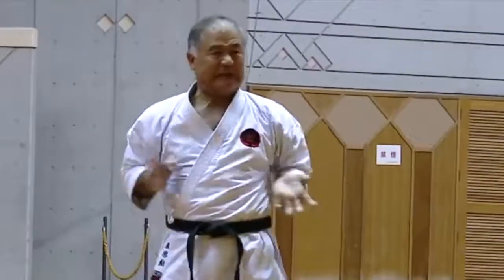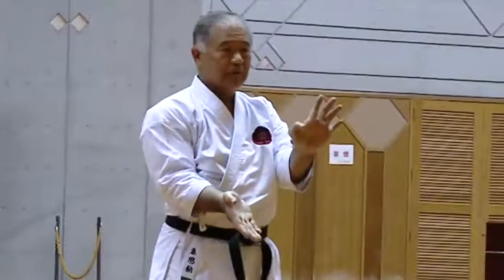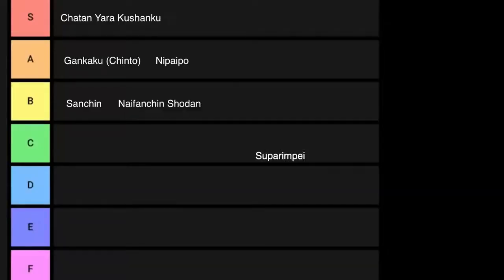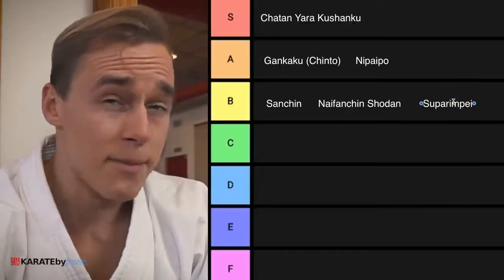Traditionally speaking, this kata is considered one of the highest and most advanced ones in styles like Goju-ryu, for example. But Suparinpei is not as complex as it may seem, because like I said, you're repeating the same movements in all 4 directions over and over again. And for this reason, I'm actually gonna put it at B level.